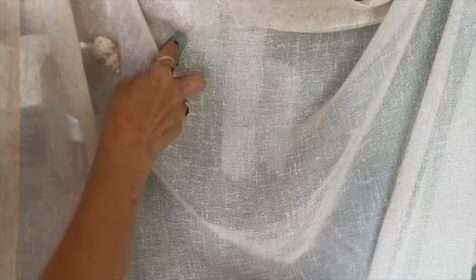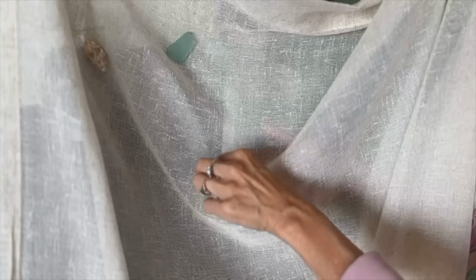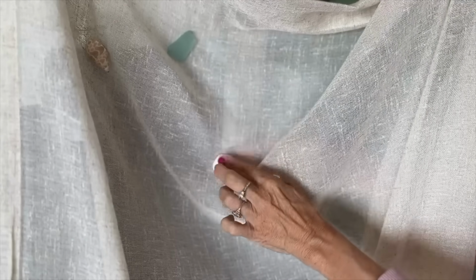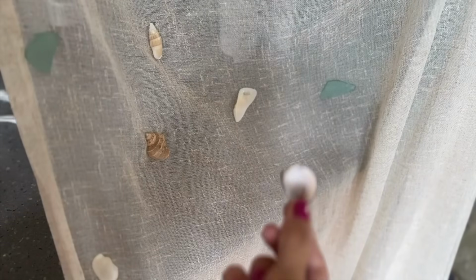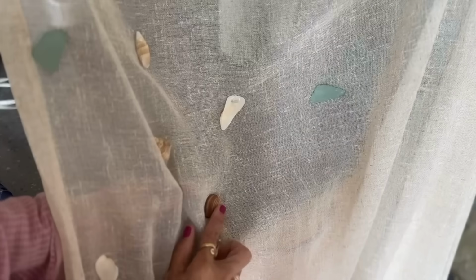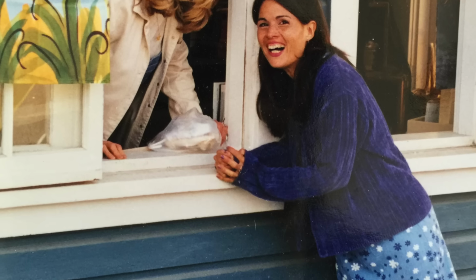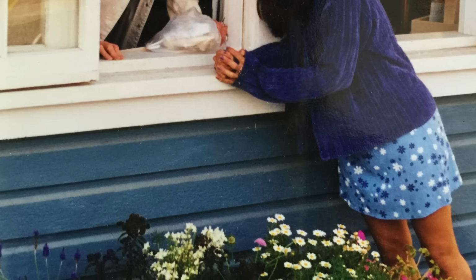So I have to kind of clip the curtains or stretch them in between two chairs so the fabric isn't touching anything, and then by the time I get this section done, I'll move it and clip it again, and you just kind of repeat the process. You can hand wash these curtains and the hot glue will actually hold up. My mom and I used to make dozens of them. We sold them in my shop. Our customers loved them. They are super easy to do.